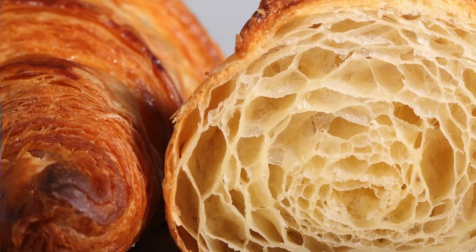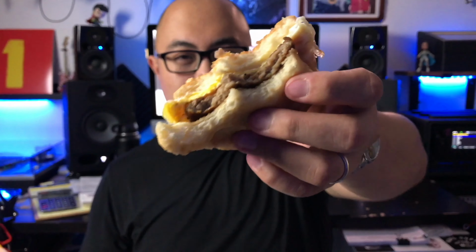The croissant itself is just very soft. Yes, it's buttery. Texture-wise, it doesn't hit any marks of what I'm looking for from croissant texture. So looking at the inside of that sausage patty, like most mass-produced breakfast sausage patties, it has this gray texture in the middle, which, you know, tastes delicious, but kind of looks shitty.